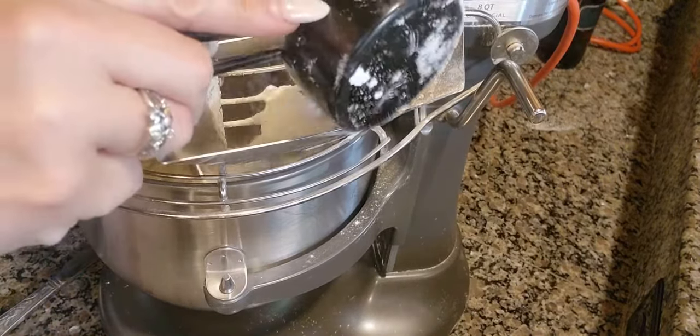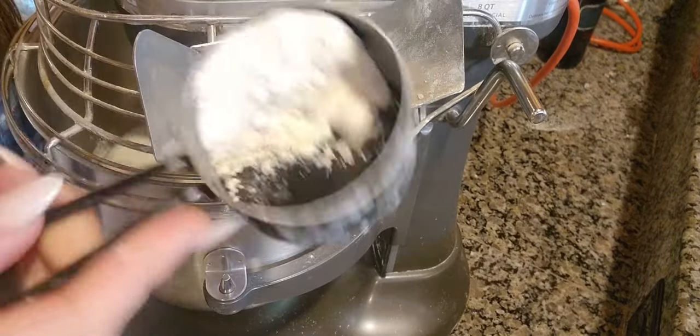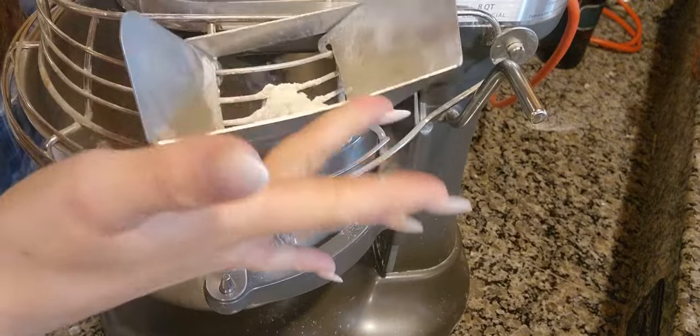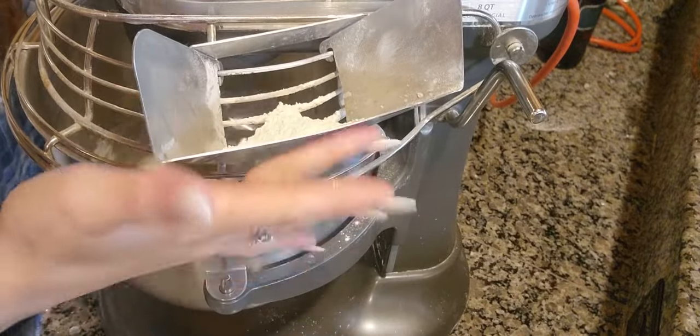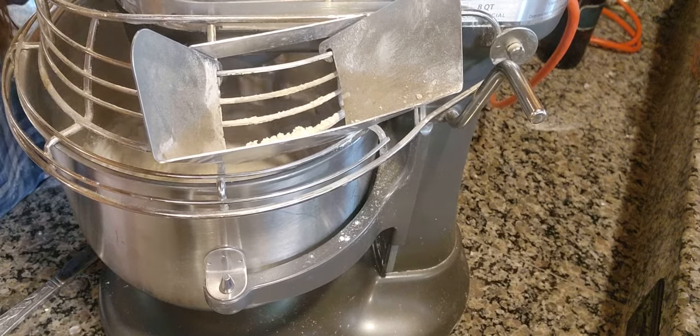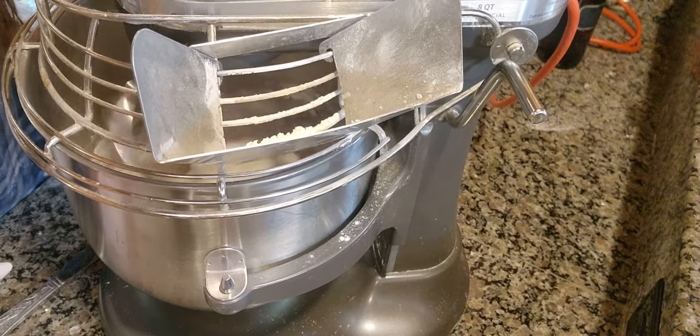I can see it's still a little sticky, so I probably am going to end up adding in this whole half a cup, and that's what I'm going to do now and see if that's enough. And I got my chute sticking here. There we go. I had a little chute on the side, add flour too. There we go. I think that'll do it.